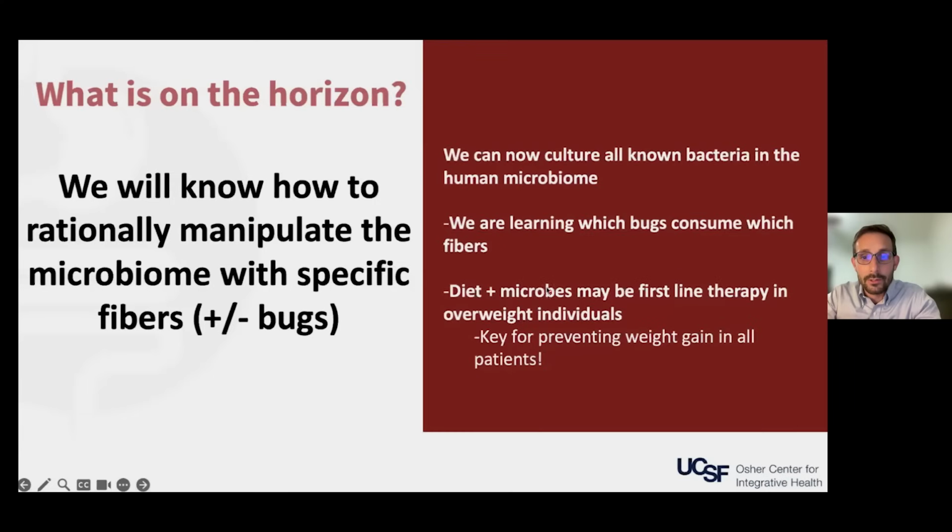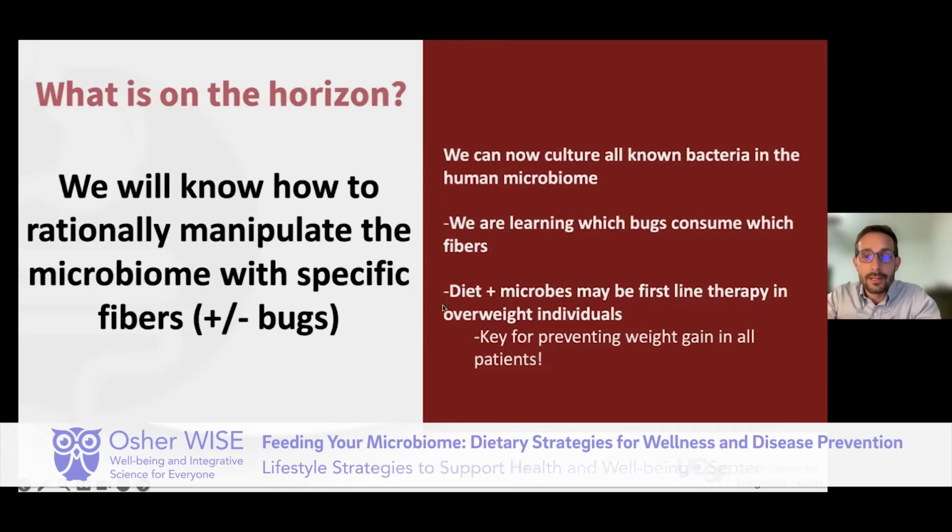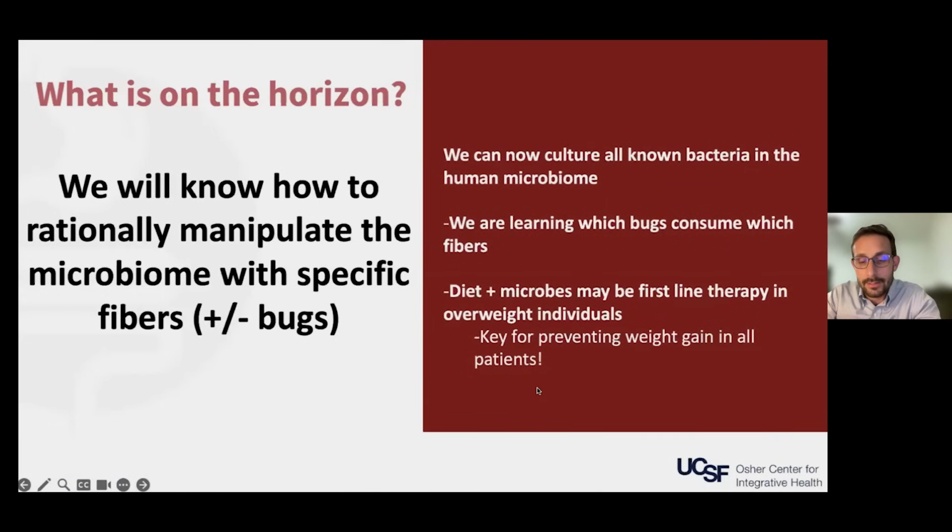A popular myth that sometimes is perpetuated is that a lot of these bugs we can't culture. As a matter of fact, we can culture nearly all bacteria in the microbiome now, and that means that we can administer them as therapeutics. So we're learning which bugs consume which fibers, and it's likely that in 10 years, diet plus microbes may be the first line therapy for treating overweight individuals, and really will be a key for preventing weight gain in all patients. These substances may be over the counter and able to be purchased and consumed even without interface with medical practitioners.